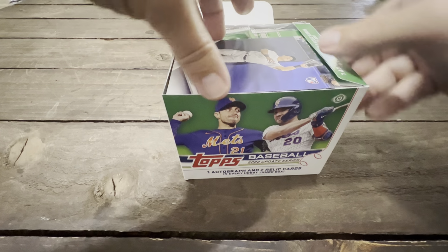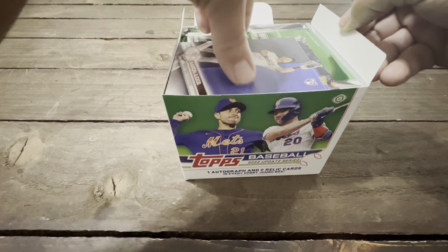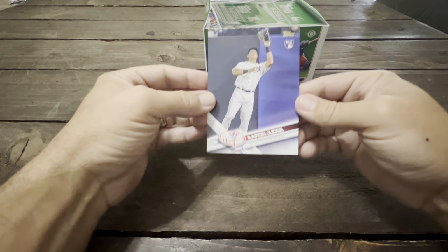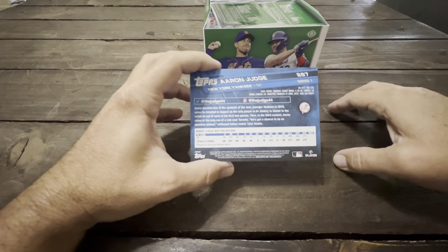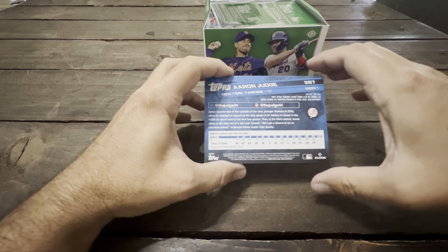Looks like we've got a Jeter box topper from what I can tell. Nope, Aaron Judge. Nice. Very cool. All right, Aaron Judge box topper. That's what that looks like. And got the back of the card there.